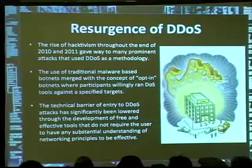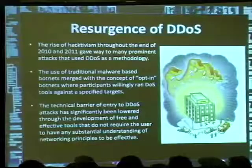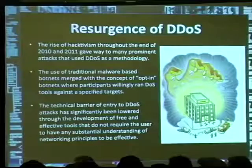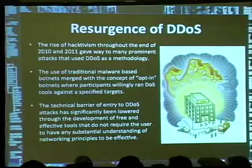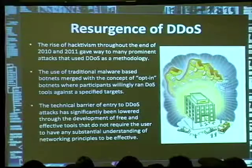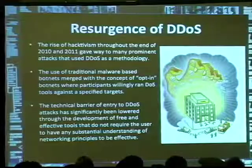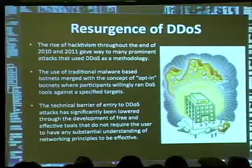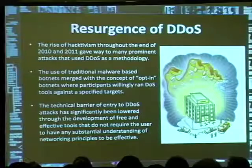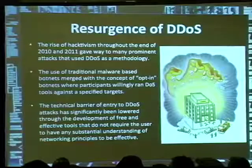which specifically are single-user denial of service tools that become distributed denial of service when enough participants gather for the attack. And as we stated earlier, the technical barrier of entry has significantly been lowered for attackers wishing to participate in DDoS attacks, because the toolkits and scripts that are available now are incredibly simple to use and very potent.